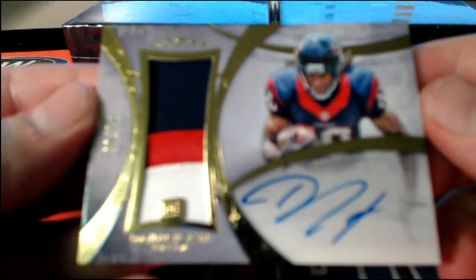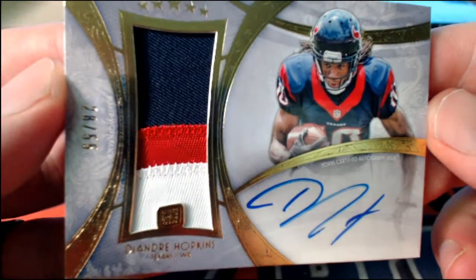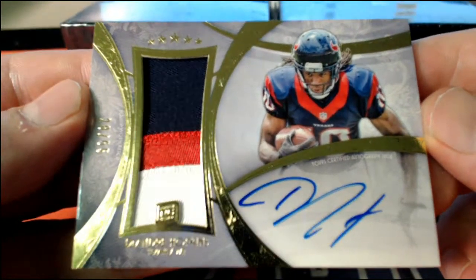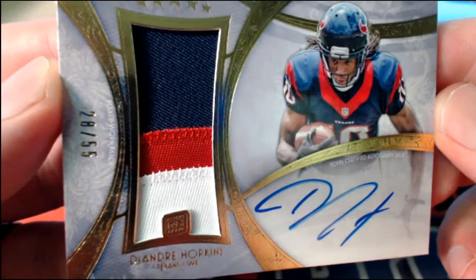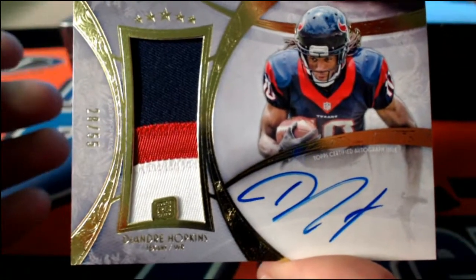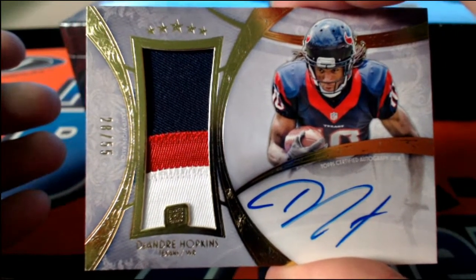Ooh, what is this? Woo! Look at this. Dave. Look at this, buddy. DeAndre Hopkins. Three-color rookie card patch auto. My goodness. Dave M., Dangerous Dave. Houston Texans. Nice hit, man. 28 of 55. That is a beauty. Nice hit, man. For Dave.